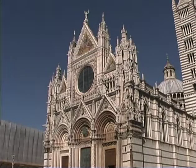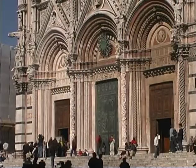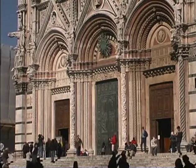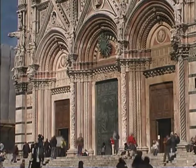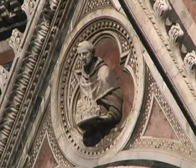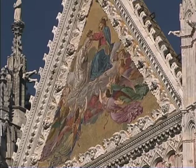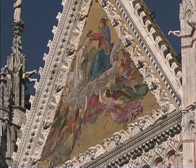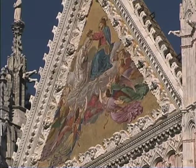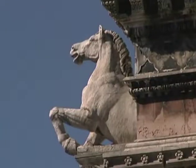Siena's Duomo rivals that of Florence, easily besting it in the sheer splendor of its marble facade and numerous statues and gold mosaics. In the early 14th century, the city fathers planned an expansion of the cathedral that would have dwarfed even St. Peter's in Rome. Only one wall was built before the plague put an end to Siena's dreams of glory.